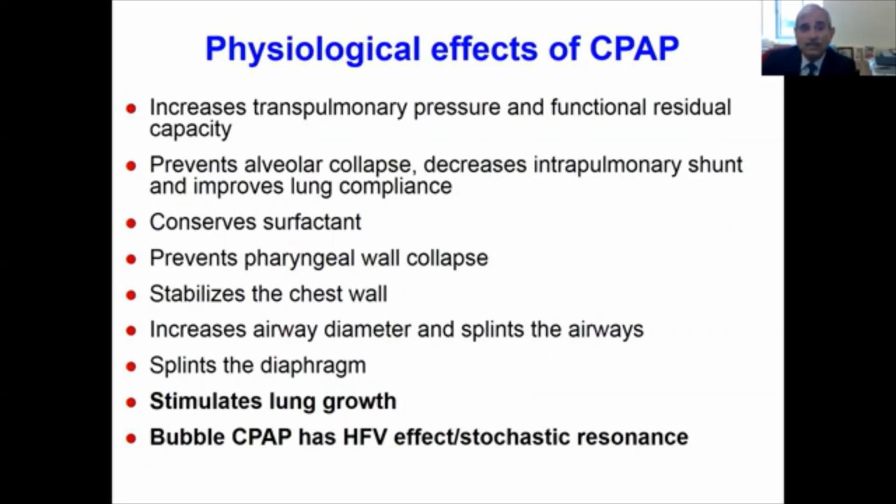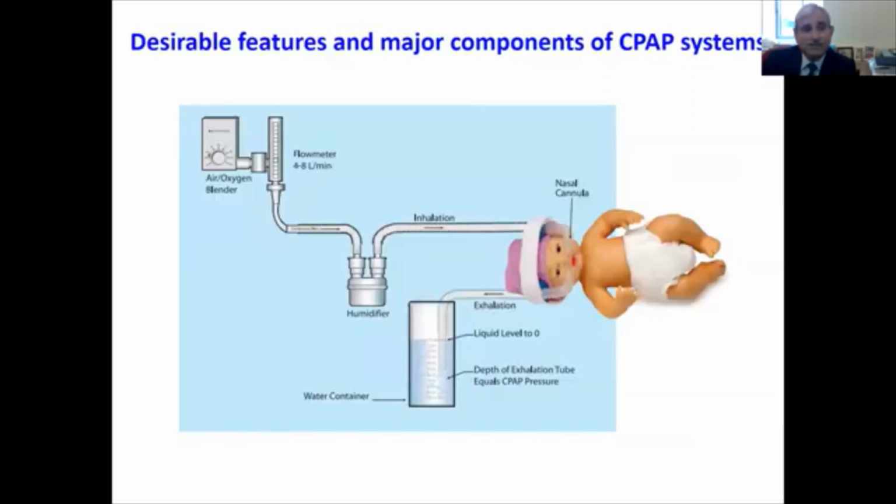CPAP also splints the diaphragm. For me, more importantly, CPAP stimulates lung growth, as I've shown you earlier, and bubble CPAP has high frequency ventilation through the stochastic resonance. I'll talk about that later.